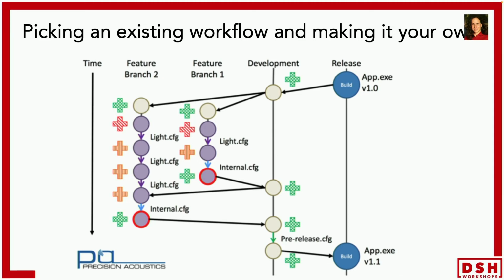So what happens when you pick an existing workflow and then you make it your own? That is in the book, that picture there. I don't know if Paul is over there, so he can tell you if they're still doing that or not. I should have asked you before showing the image. But the thing I like about this image is it shows where they use the different configuration files for BI Analyzer. The green cross means all the unit tests pass, red means everything is failing, and then the orange is we're starting to have a mix of both passing. And you can see that what we're looking for is everything on the development branch always passes all the unit tests. And then we have a release branch.